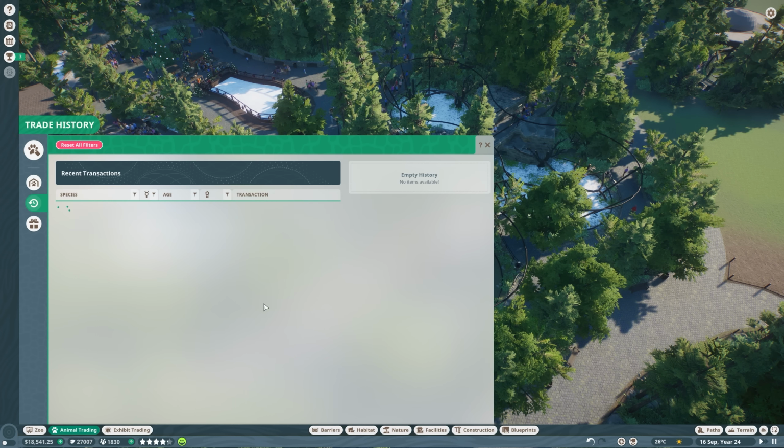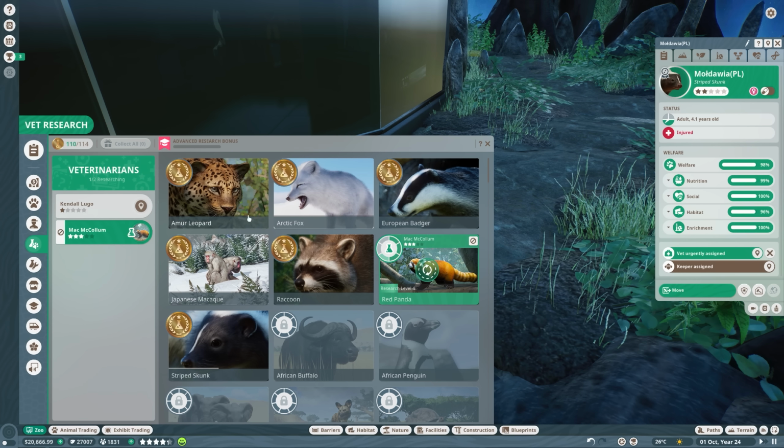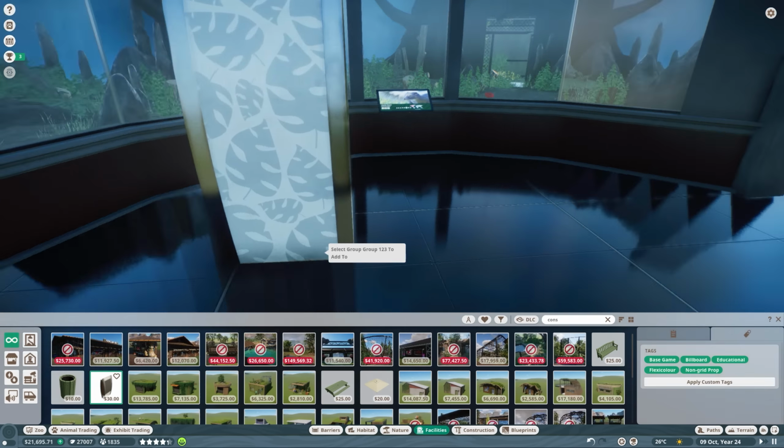Let's see if this little skunk has already grown up. Yes, okay, perfect. So I'm going to put you back in the training center. Because you are injured, let's go and assign a vet for you so we can take care of you and make you healthy again. Talking about vets, I feel like we should have a look right over here, because we can put Candle maybe to do some advanced research, which is going to help us with our educational rating. What is also going to help is the conservation signs. I feel like we should add a few conservation signs in here.